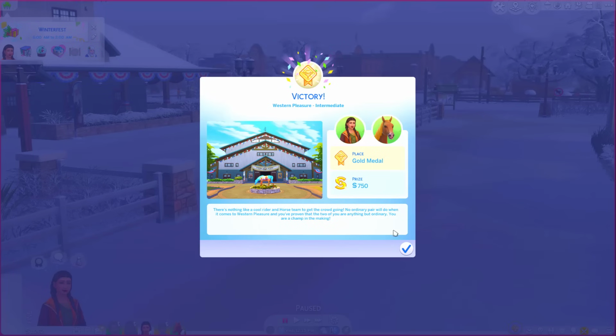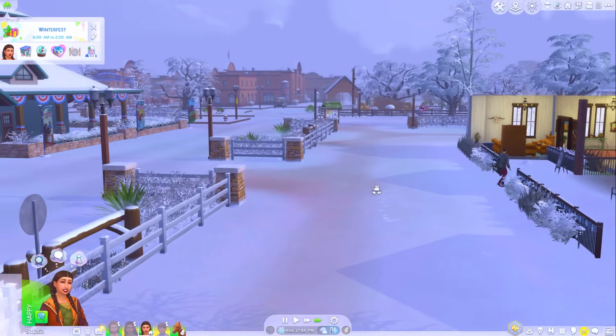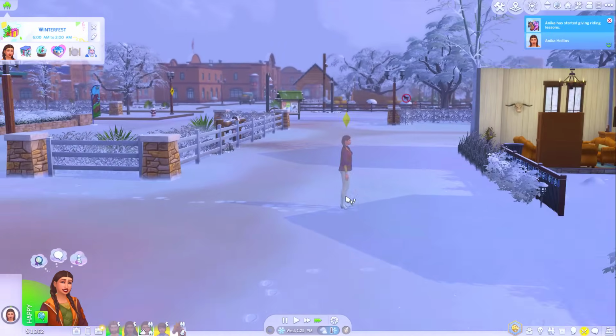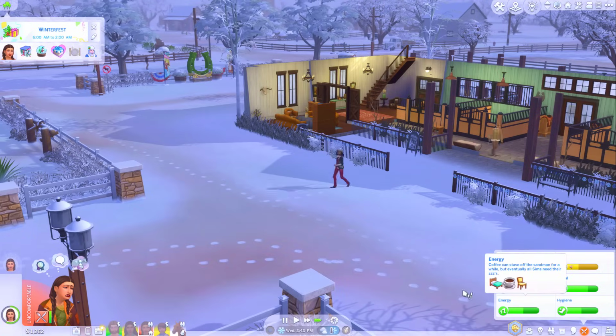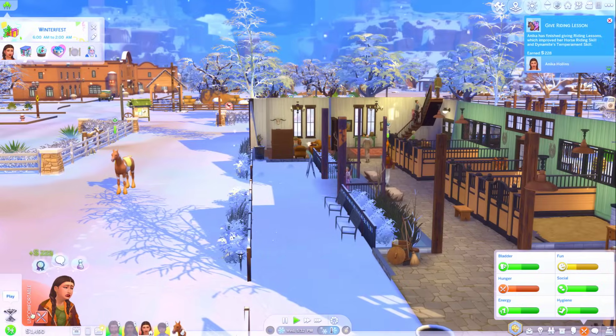Yes! We won! Intermediate. Okay, so I think we're pretty much a shoe-in every time we do the intermediate one. So I think let's do that. We've got over 1,000. We're going to go do a community job. Oh, we probably won't get paid too much because their needs aren't too great now. Okay, we've got 228 simoleons.